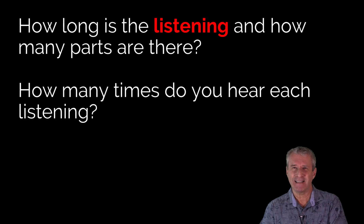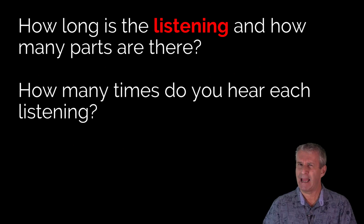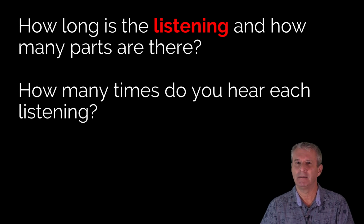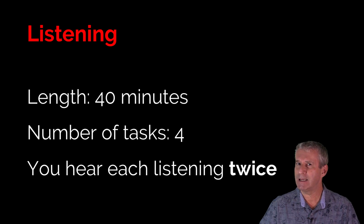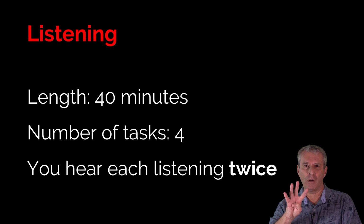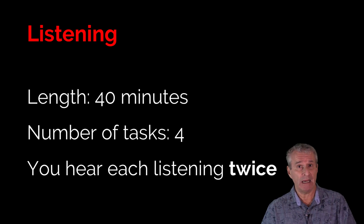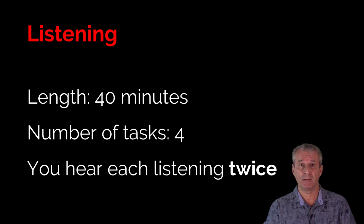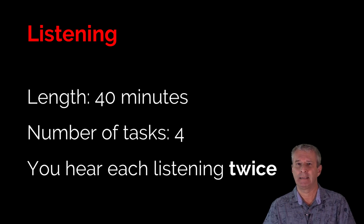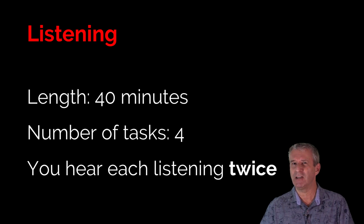Now, how long is the listening part of the exam? And how many parts are there? How many times do you hear each listening? The listening is 40 minutes and you have 4 different listening tasks to do. You hear each listening twice, always. So how is your listening in English? Do you listen to English regularly at the moment?